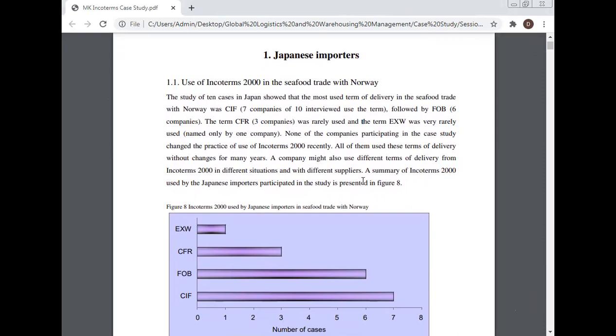7 companies of the 10 interviewed used the term, followed by FOB. 6 companies are using the Incoterms. The term CFR, used by 3 companies, was rarely used. The term EXW was very rarely used, named only by one company. None of the companies participating in the case study changed the practice of the use of the Incoterms 2000 recently. All of them use these terms of delivery without changes for many years.